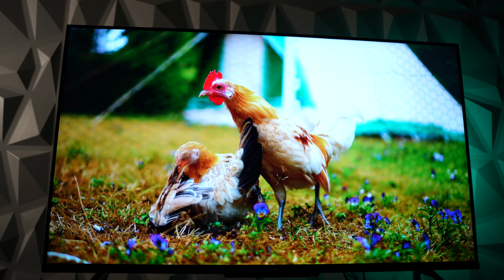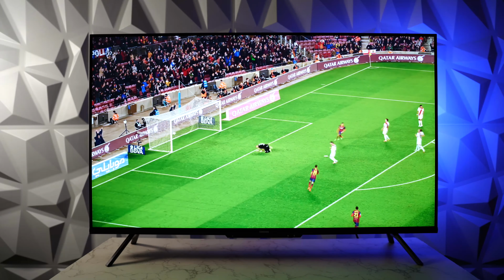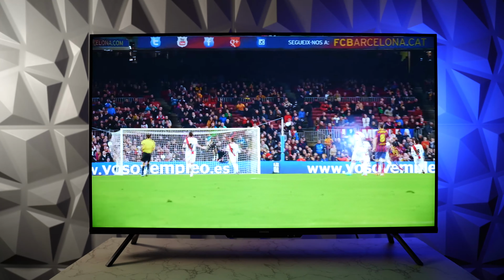Now, MEMC, for those who don't know, is motion smoothing. It basically adds more frames, making the viewing experience smoother, which is ideal while you're watching sports content. Now, even though this is just a 60Hz panel, watching sports content on the Coocaa TV is really fun. The overall viewing experience is quite smooth without any lag or jitter.